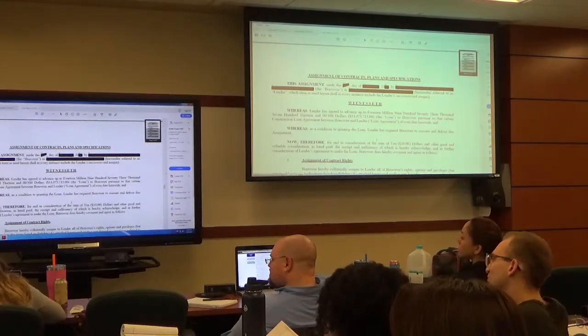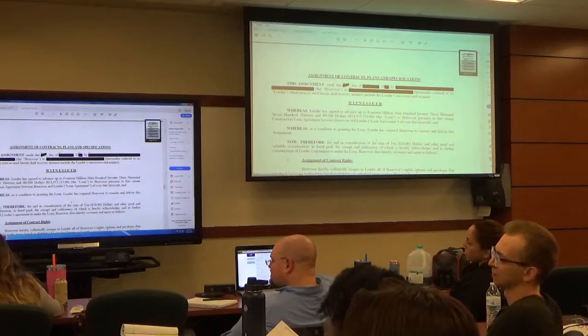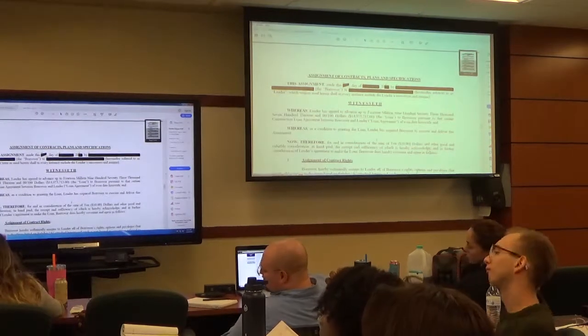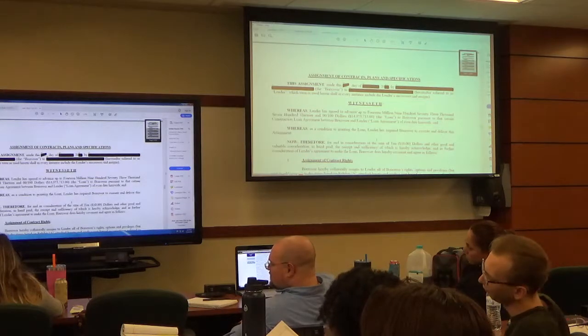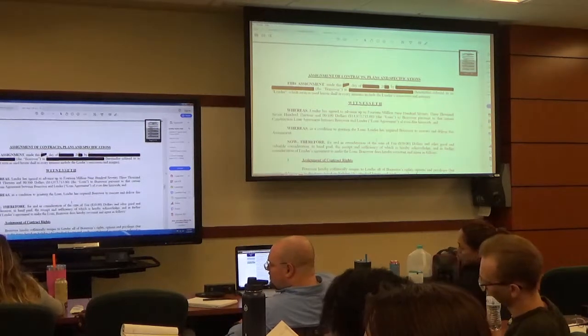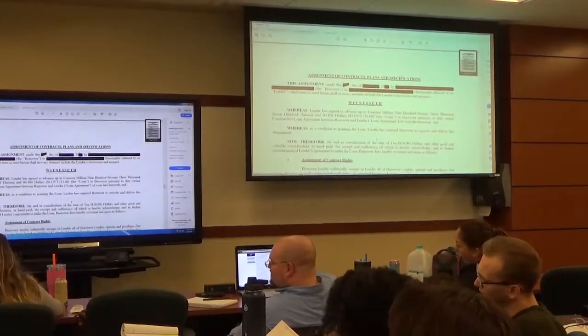Well, now we have the money. So the bargaining position is a little bit better, because now we're not giving in to everything that the lender is asking for just because you want to get the loan closed. It's still a loan requirement to comply.